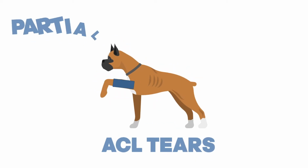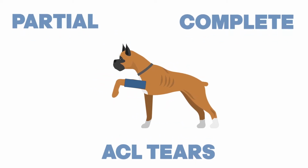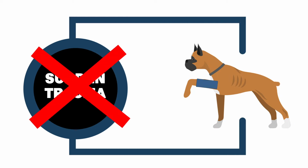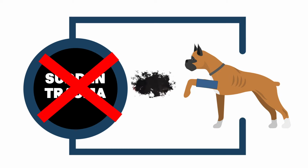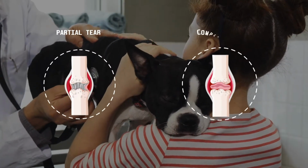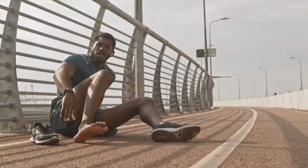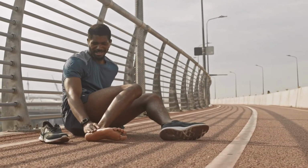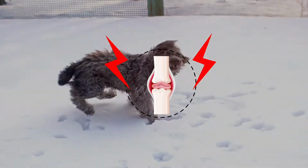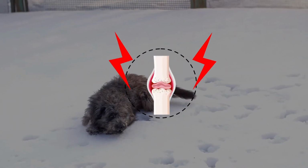As in humans, ACL tears in dogs may be partial or complete. However, unlike humans, canine ACL injuries are unlikely to be attributed to sudden trauma. The damage mostly occurs over time, starting as a partial tear and eventually becoming complete. Human ACL tears are usually associated with sports. For dogs, physically demanding activities may also play a role in the worsening of ACL injuries.